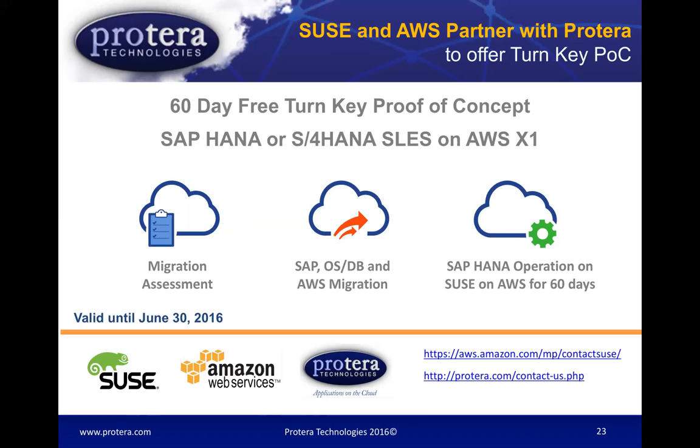We're looking at then the migration service itself that uses FlexBridge. So moving that workload into the cloud, FlexBridge provides all that. And then also any of the support, any kind of Q&A, any kind of advice we can provide around HANA and S4 for 60 days. So you have 60 days risk-free, a free trial to get your compute SAP workload into the cloud.